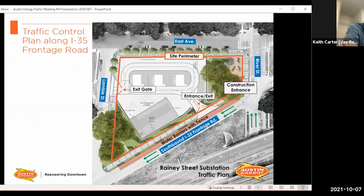The next slide is the traffic control plan, which I talked about. You can see there on the southbound frontage road, those lanes are very wide on the frontage road. So we were able to work with TxDOT to get our plan approved to be able to set up basically a drive-through, enter and exit construction entrance right there for all of our deliveries. That way East Avenue is basically untouched as far as construction traffic. So most of our deliveries will be coming in through there.